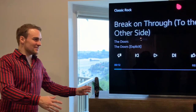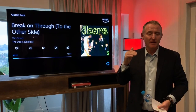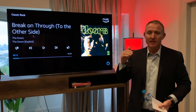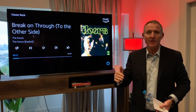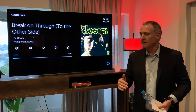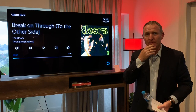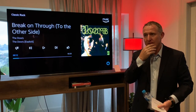So the beauty of this is Australians don't have to choose anymore. The TVs support Google, they support Alexa, they support an Android phone, they support an iOS phone. And they support HomeKit? I was going to say, AirPlay 2. Yeah, in the second half. Amazon's coming soon, and Apple AirPlay 2 and HomeKit second half.